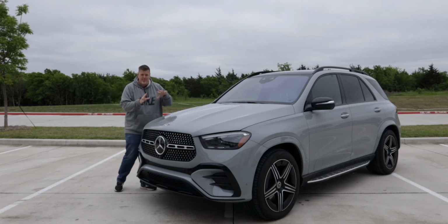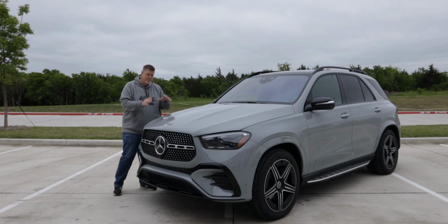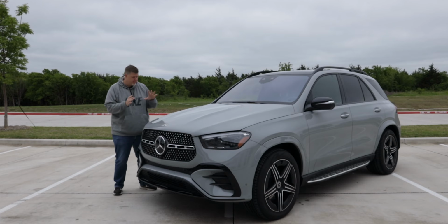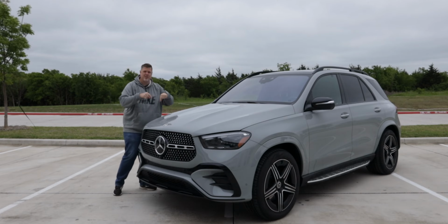The GLE is a mid-size luxury SUV. Mercedes has been building this thing since 1997. For 2024, we get a facelift with some new interiors and some new off-roading options. Let's dive into it.